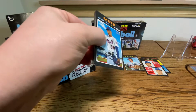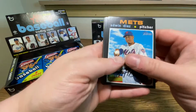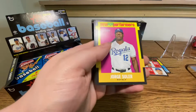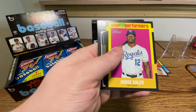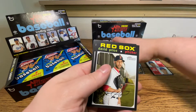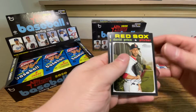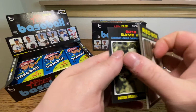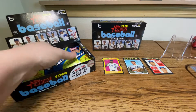Do love me some Heritage. It would be nice to see a big rookie one to kind of finish out the series. Jake Marisnick, Yarbrough, Almora. New Age Performers is going to be Soler. David Price. Let's go ahead and start an inserts pile right there. Price, Bader, Alcantara, and James Paxton for the Yankees.